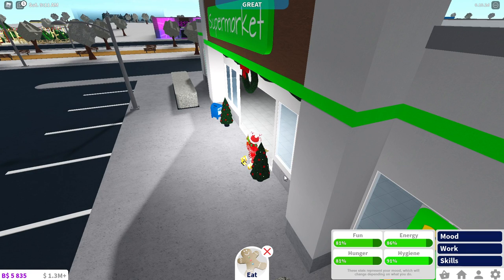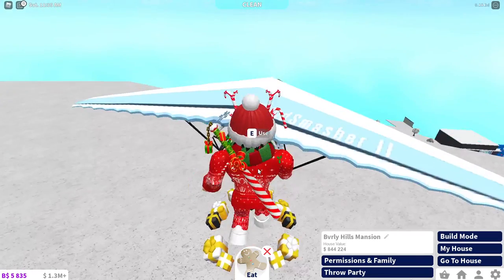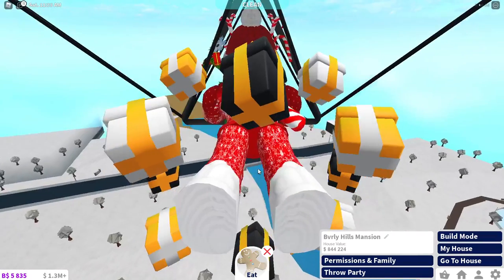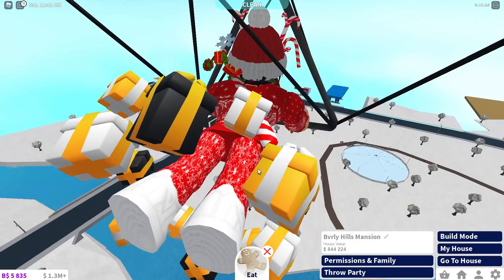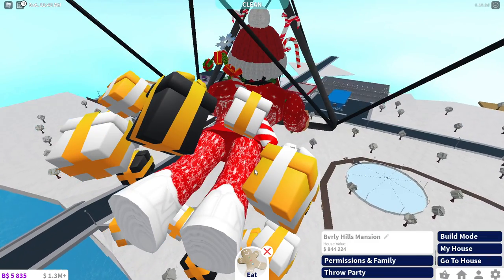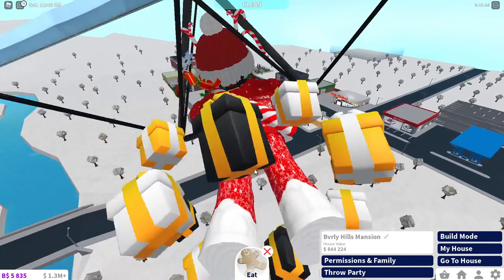Try to get up onto the BFF supermarket. So we're going to try to get our glider once again. Okay, so I'm back at the gliders once again to try to get to the BFF supermarket. So let's just do one rotation somewhere just so that we can get ourselves a little bit closer to the sign on the BFF supermarket.